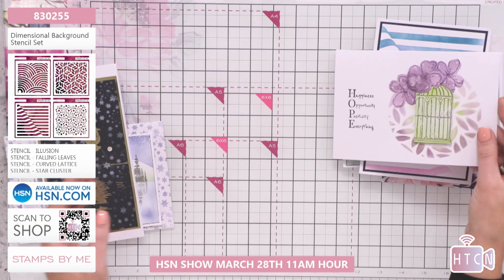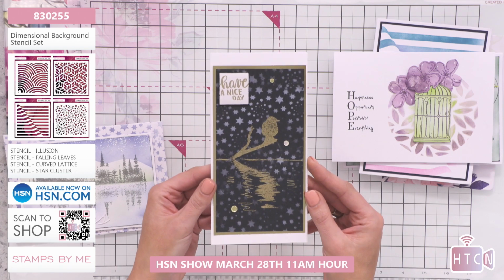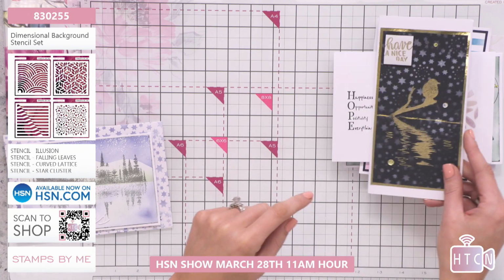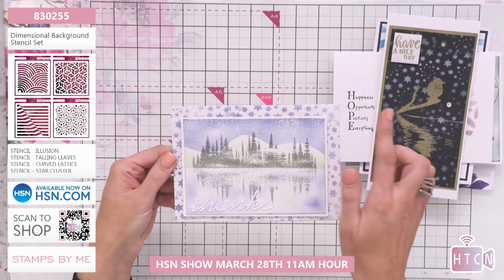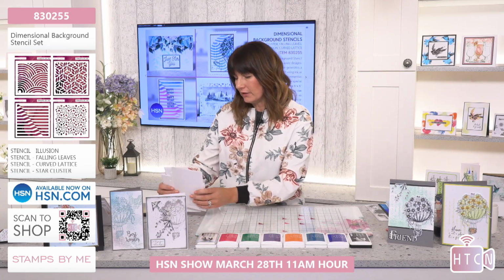Apertures in your cards. This is that wonderful star. Look at that. And if you like Reflection Collection, I think if you like The Sky's the Limit and you like Reflection Collection, they're going to work amazing with these 4 stencils, and those are those beautiful stars in the background there. So that is your 4 stencils.